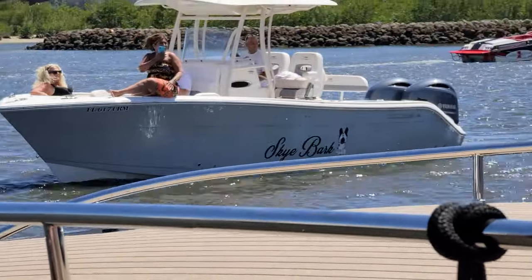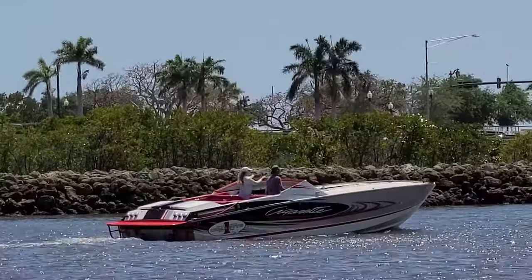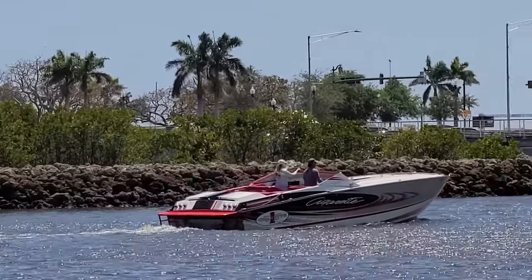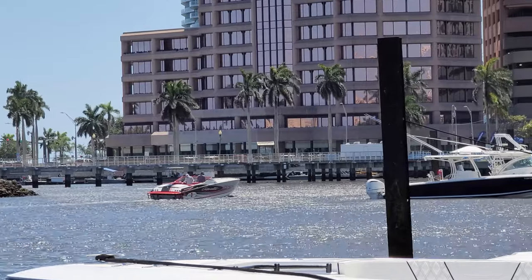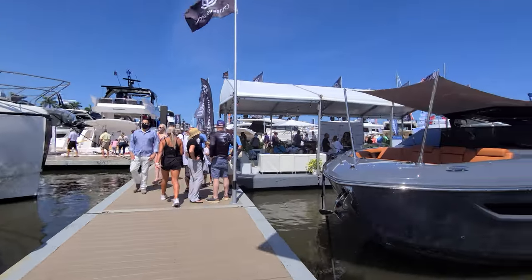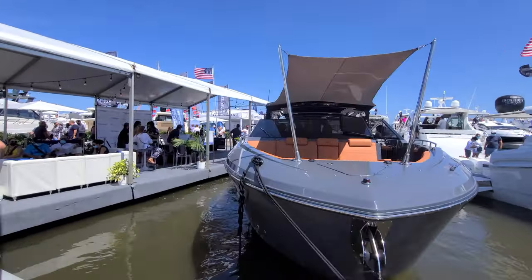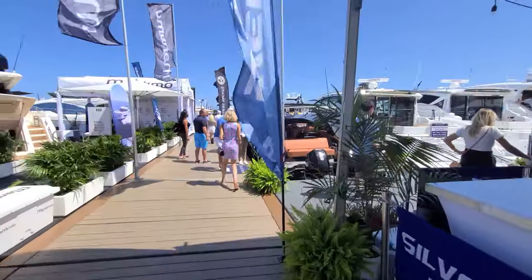Cigarette Racing's not at the show, but I see one of their boats right over there, passing by. So right now I'm wearing a leopard catamaran hat, and I see leopard catamarans just ahead. So I know we haven't had too many sails. Well, haven't had any sails. The Fort Lauderdale boat show didn't have any. So let's get one sail in on this journey, okay? Head over there now, see if we could do that.